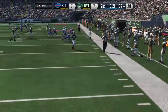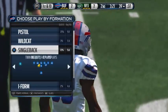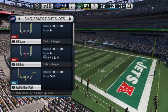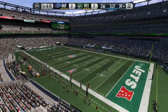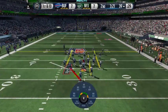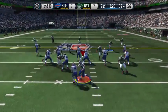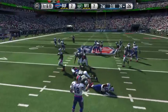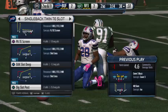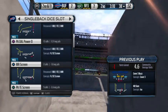Goodwin's got a chance this time. The Bills bring their offense back onto the field for their next drive. First down at the 39, C.J. Spiller. Wilkerson, the one who made the big stop. Good job by the defense. They stopped the offense at time on first down. Now the defense is in a good situation.